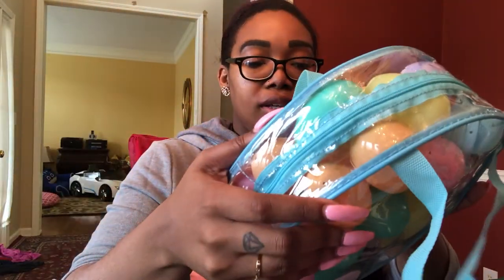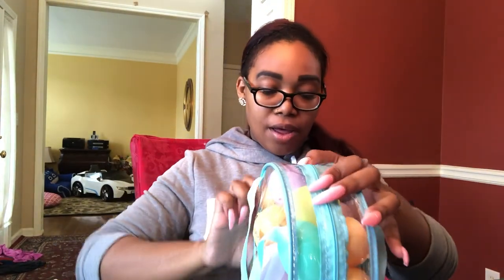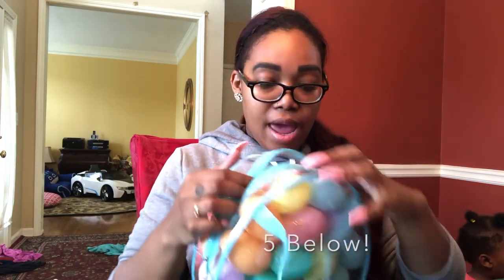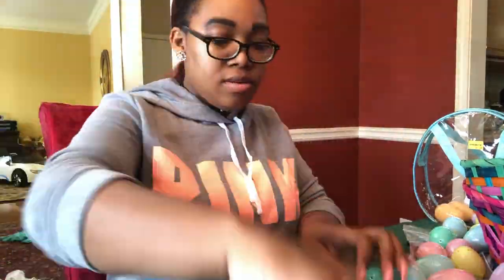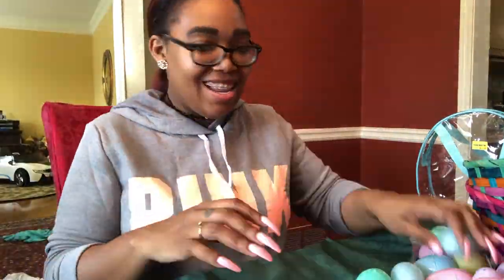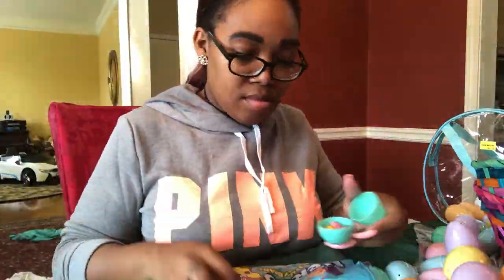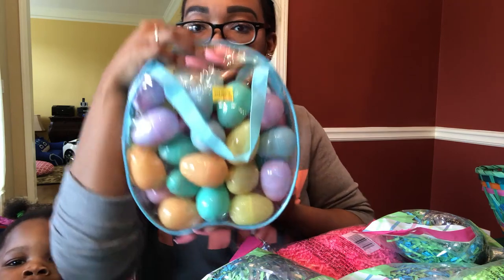So I think the easiest thing to do first will be stuffing the eggs with candy. I got these eggs from Five Below, 40 eggs for $4. So here I'm just taking the eggs out of the container and I'm filling them with the two candies that I bought. I'm mixing them. Some I'm putting just Dum Dums in, some I'm putting just Laffy Taffys in, some I'm putting Dum Dums and Laffy Taffys in. Okay, so I finished putting candy in these eggs.